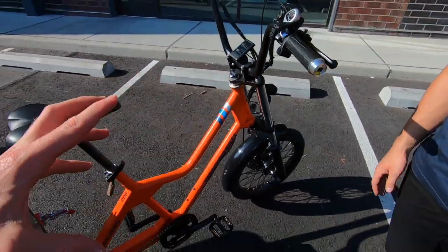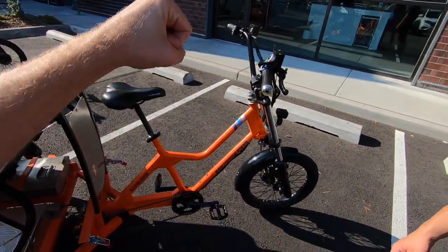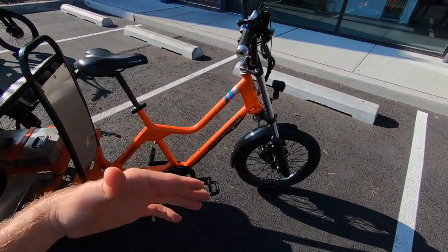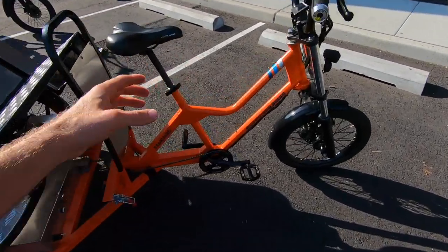Yeah, because frame flex can be an issue. And imagine there's this weight back here and you're really cranking on it. There is more weight with this suspension fork and wheel, and you can get some twisting or bouncy feelings on some of the other step-throughs that I've tried, but you still want it to be approachable, right?